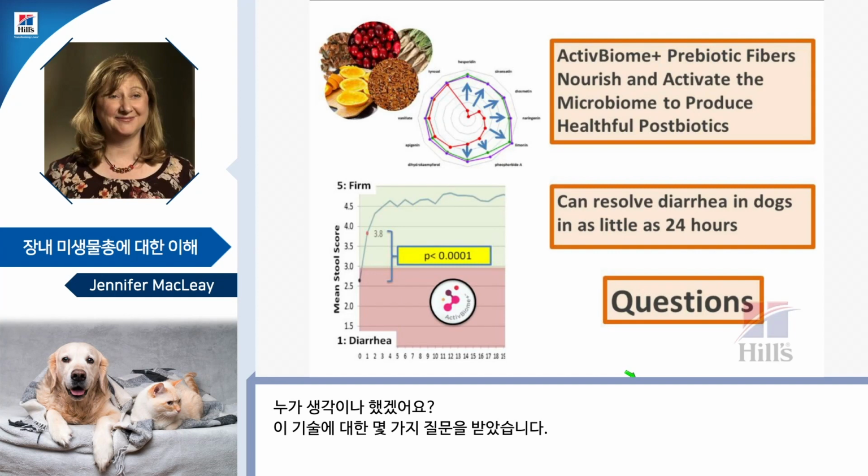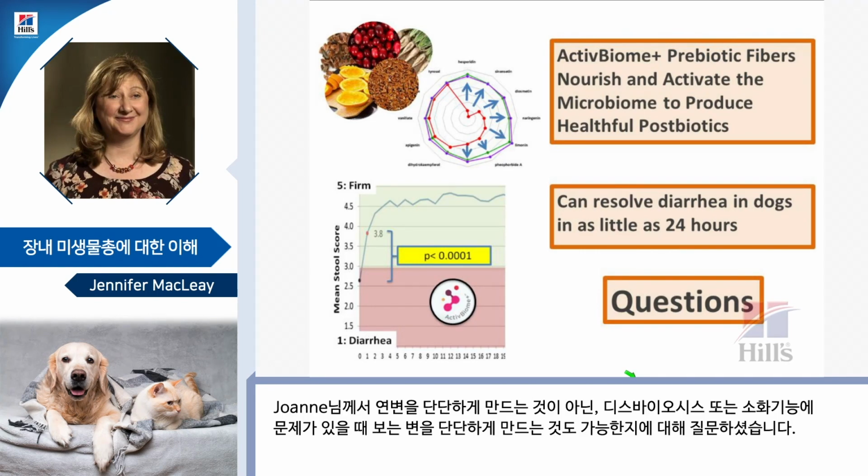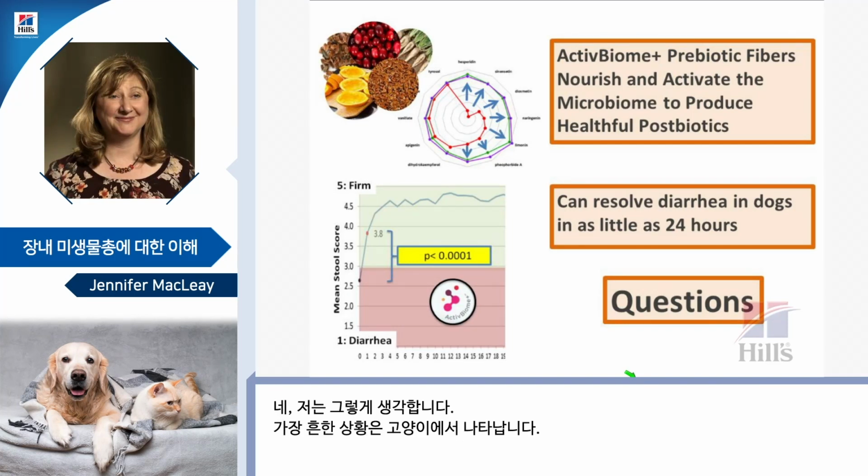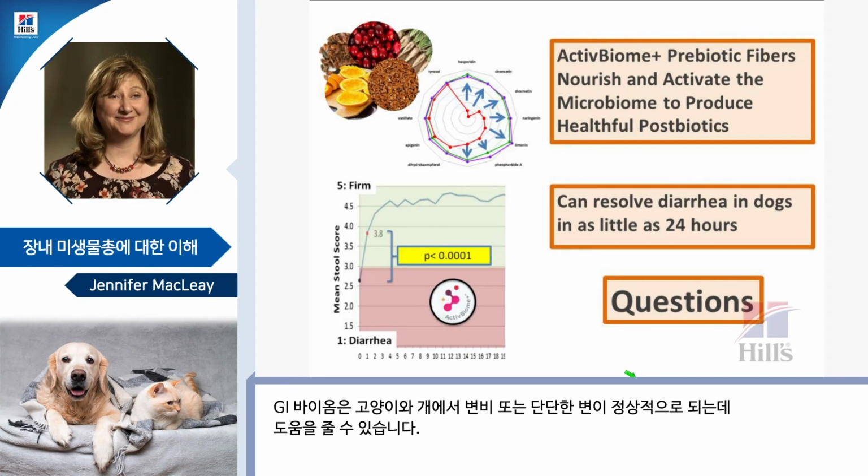Who'd have thought? Now, we've got a couple of questions about other possible indications for this technology. So Joanne has asked about bringing feces not from the soft to the firm, but possibly for dysbioses or problems with digestion that are making the feces too firm. Is there any role, do you think, for using these postbiotics for bringing stool back to normal? Absolutely.